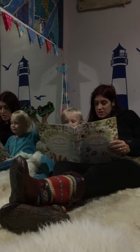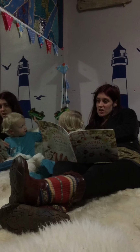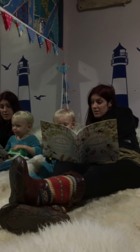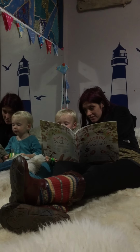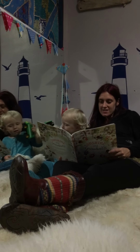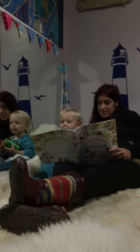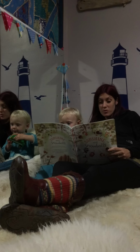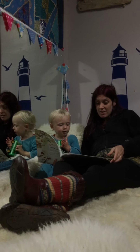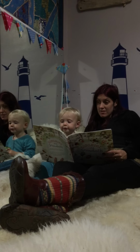What can you see on this page? Icicle. Anything else? Yeah, what else on the page? Oh, look. What's that one? Snowflake. Yeah, look at this. The boy. Yeah? Chasing the buzzy bee. The boy's chasing the buzzy bee. And what's this down here? Butterfly. Yeah. What's that up there? A deer.